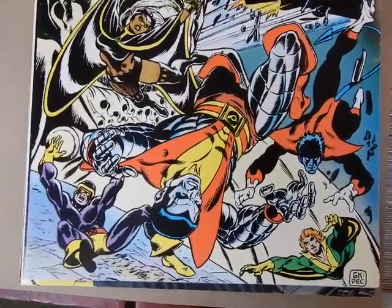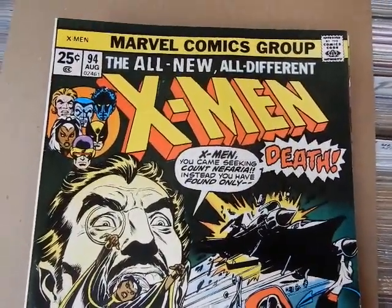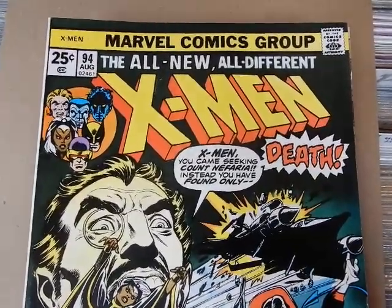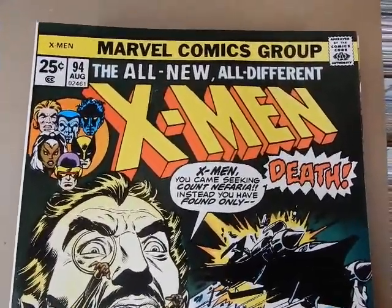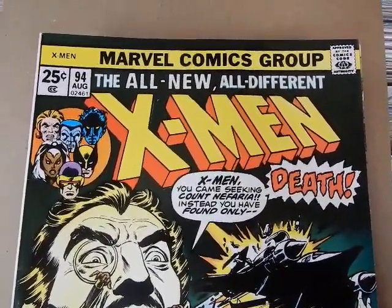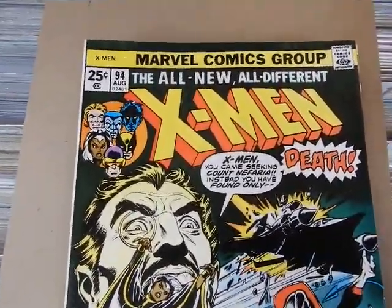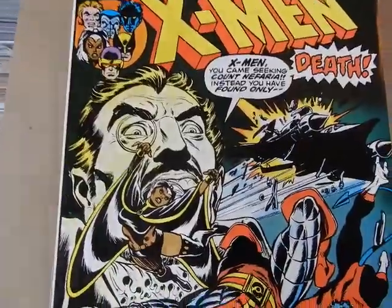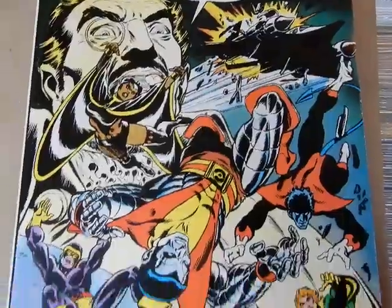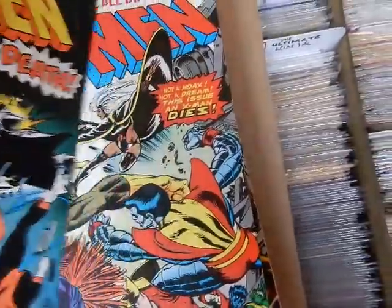These comics were in Mylar, from what I understand. She told me that once she'd bought them, they went right into the Mylar. These things look like they're brand new, like you just bought them right now off the stands. Very few defects on any of these comics at all. Makes me want to replace my own copies with these, but I can't do that. I can't just keep stuff because I want to.